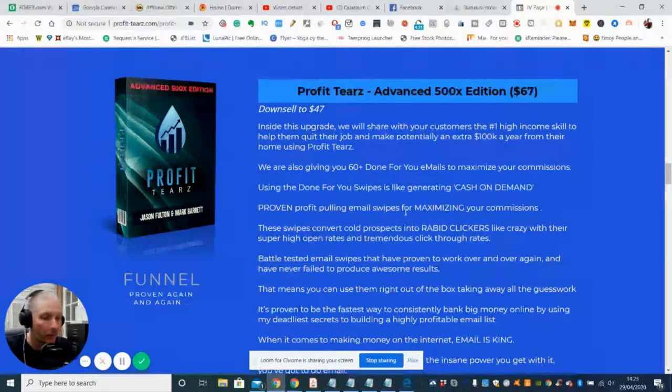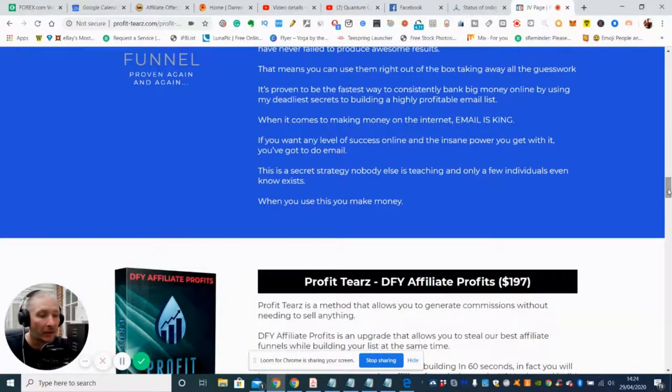These swipes convert cold prospects into rabid clickers like crazy with their super high open rates and tremendous click through rates. It's been battle tested, so that's good, with email swipes that have been proven to work over and over again and have never failed to produce awesome results. This means you can use them right away, out of the box, and off you go with no guesswork, which is great because it's giving you almost like a blueprint to make money.